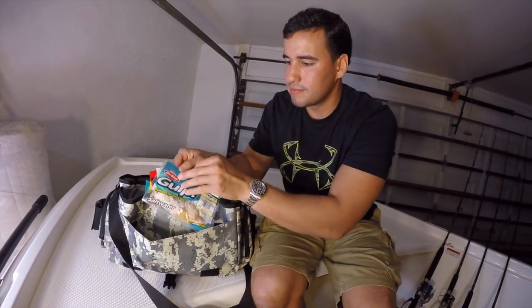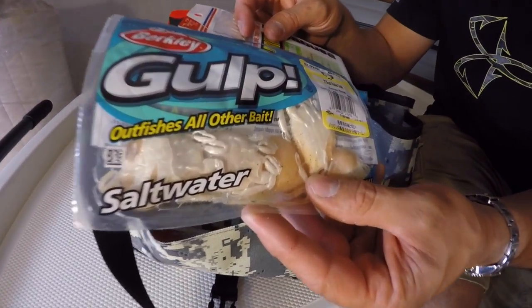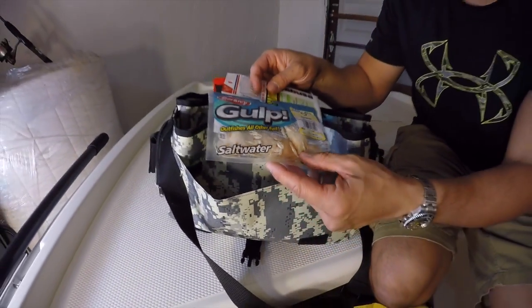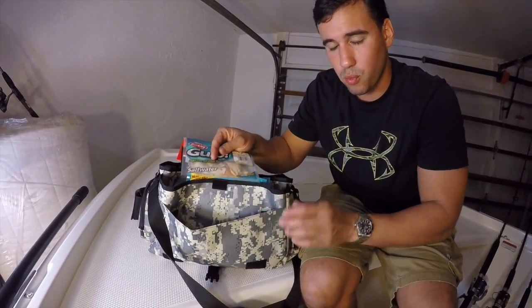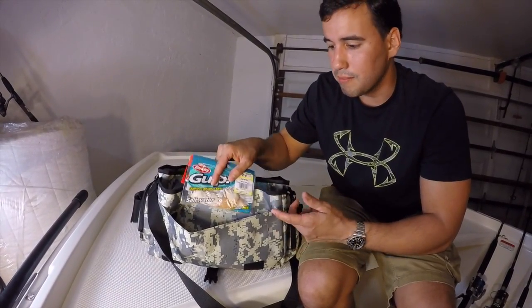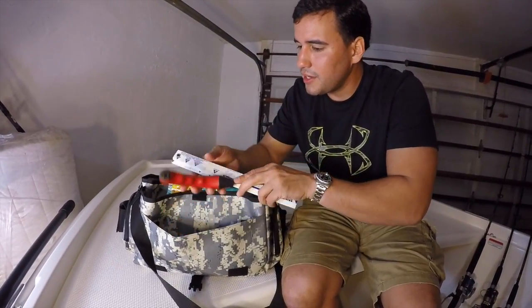I got Gulp, which is always good too for artificials. Put that on a little jig head. Works really well. These are Gulp crabs. I'm gonna try these out, see if they work well. I've used the Gulp shrimps, work great, and I've used the Gulp minnows, and they also work great. And then a couple other things I got in here.